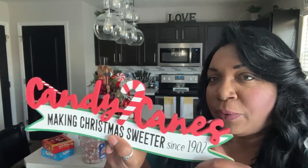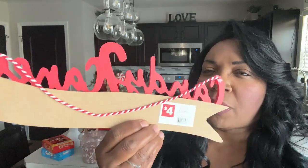Another sign that I found was this one. So cute, again, to go along with our candy cane theme. It says Candy Canes Making Christmas Sweeter Since 1902. If I could put it in frame. This was $4, which I thought was a little pricey for this little thing. But for the cuteness, I did go ahead and pick it up.